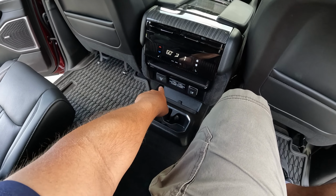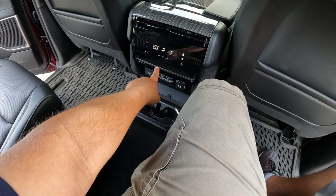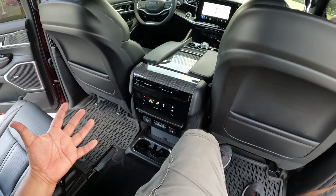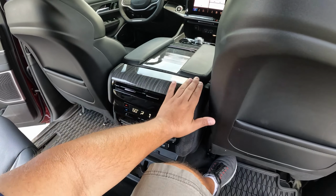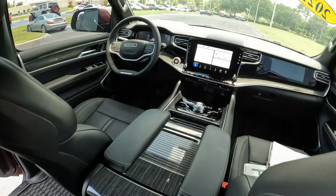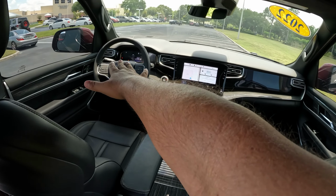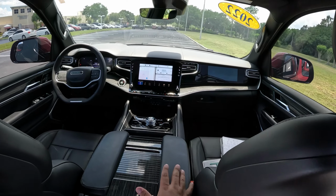We do have a household connection here with 150 watts, and we have four USB connections and a 12 volt as well. More cup holders here on the bottom with a little storage to put your phone and stuff, so it's got plenty of amenities here in the back for your rear passengers. We can see you got that wood finish, which is really nice. And then coming up here, guys, you can see all the trims, all the new screens of this beautiful interior of the dash of this Wagoneer, which is awesome.